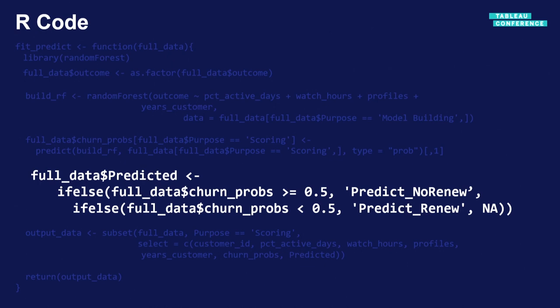Churn probabilities don't often make a ton of sense to end users, so I'm going to do a quick conversion so that all of the probabilities will fall into one of two buckets. So if your predicted probability of churn is greater than 0.5, we're going to predict it as a non-renewal. If it's less than that, we'll predict it as a renewal.